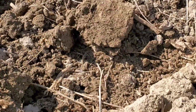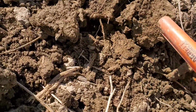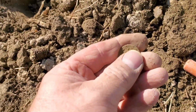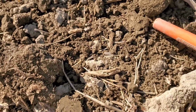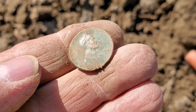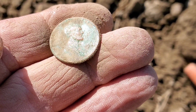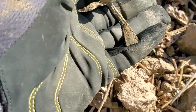42. Okay. I think this might be another penny. Sounded really good. Yep, I see it. Another weedy. Is that a 31? Yep. First one of them I found. Basically on the surface.